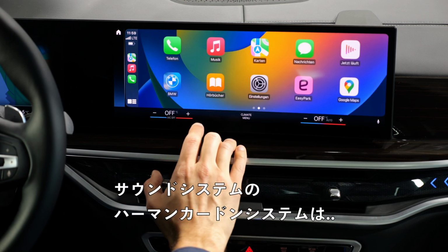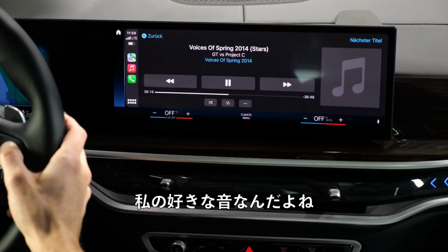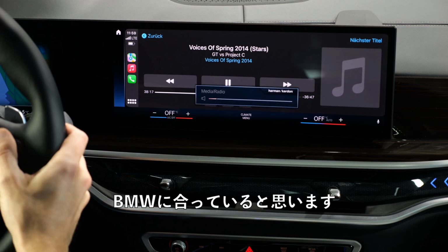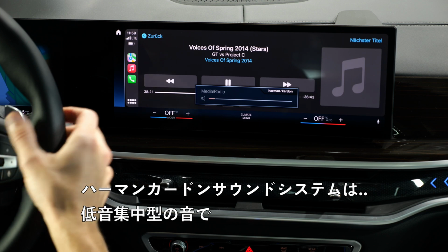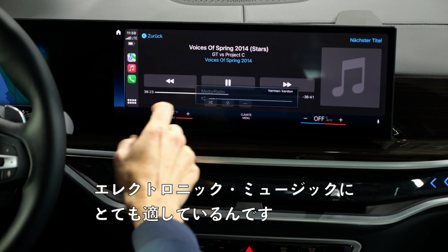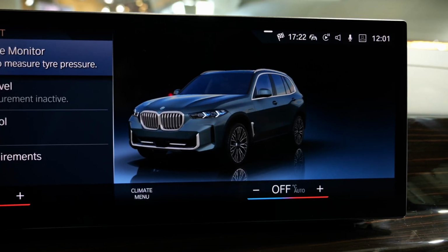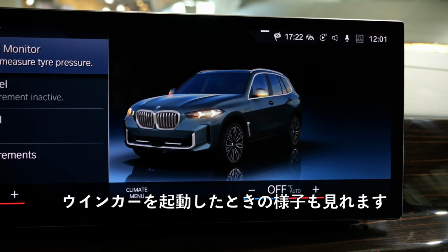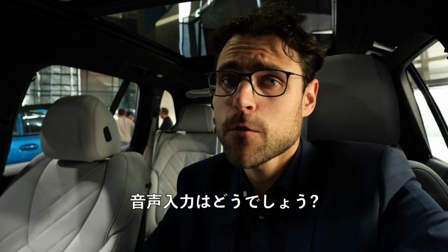And here, by the way, we have the Harman Kardon system, the sound system. And I also like the sound. I think it always fits to the BMWs. The Harman Kardon sound systems are, let's say, bass intensive, so really good for electronic music, I find. Oh, by the way, here, it even shows when you activate the turning indicators. Nice. And what about the voice control?